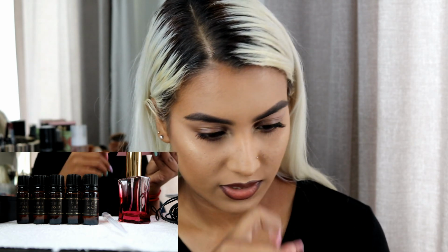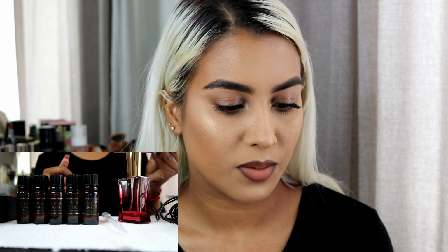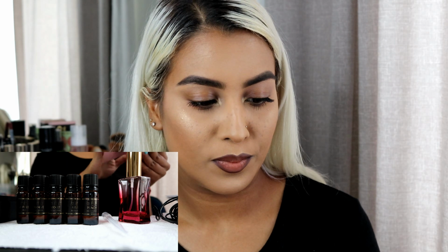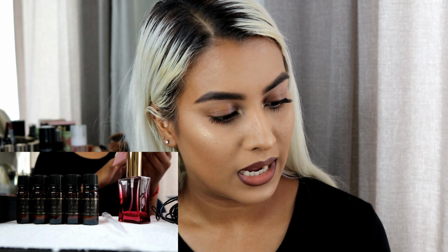What is the next instruction? Once you have completed, oh wait, start in small quantities. Okay, once you have completed your formulation, screw the perfume bottle pump onto the lid, turn the bottle upside down a few times to complete the blending process. Your perfume is now ready to wear and enjoy. Note, all oils have already been mixed with alcohol. The oil concentration is 20%. The final perfume is thus classified as an EDP, eau de parfum, not eau de toilette. I don't know what's the difference between the two, but yeah.